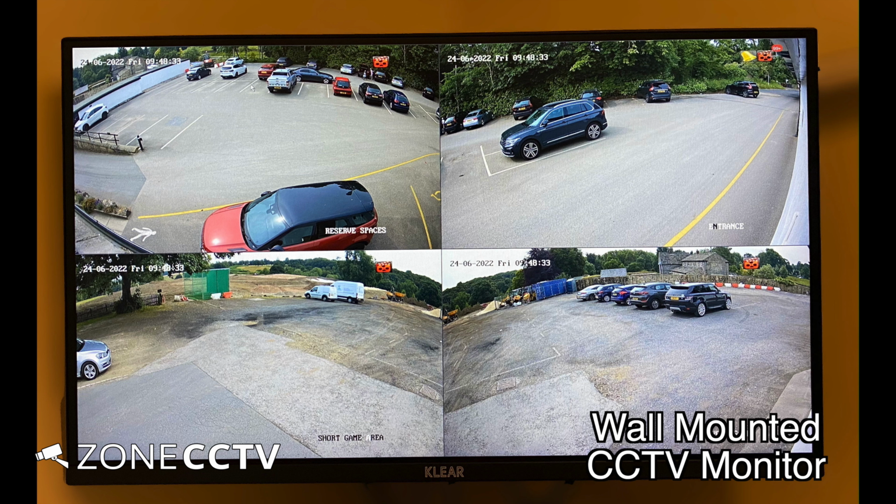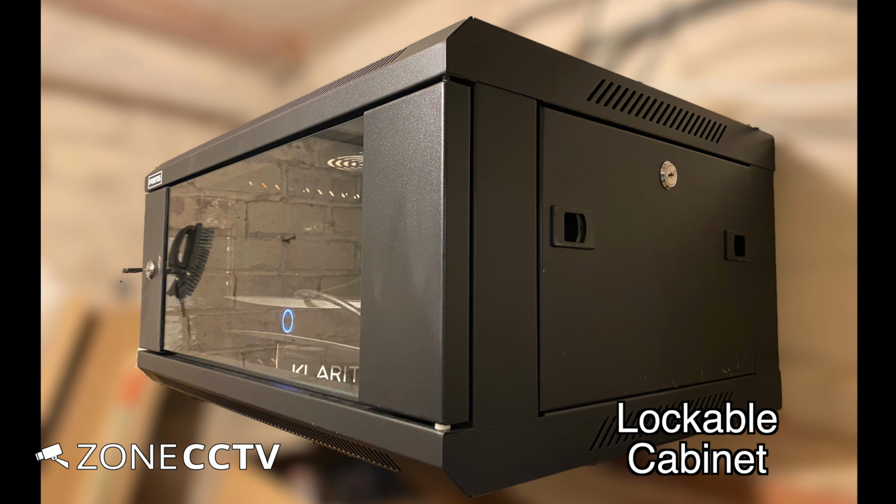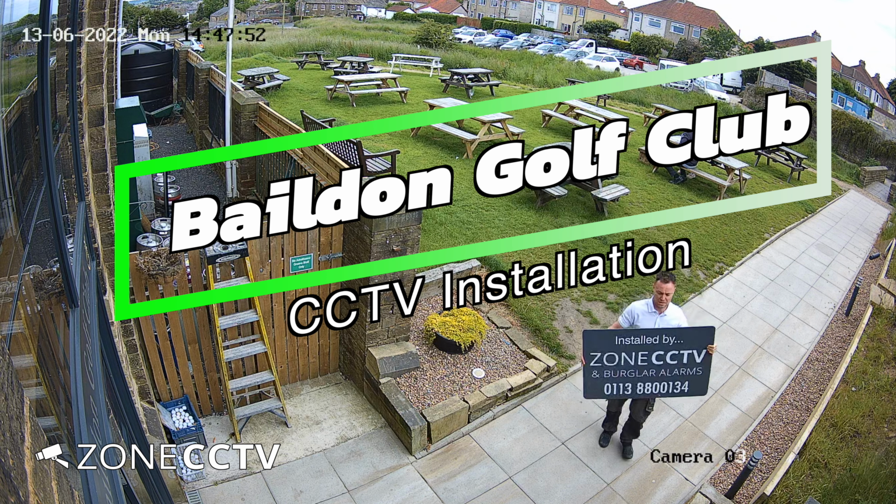We installed a wall-mounted HD monitor for the bar area and a data cabinet to house the recorder. There are examples of other golf clubs where we have installed security cameras. The case studies can be found on our website and YouTube channel.